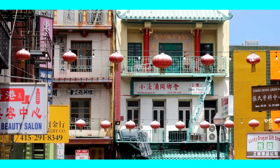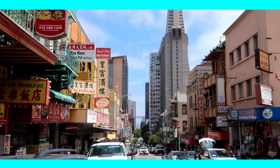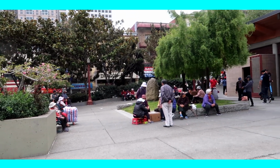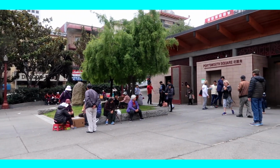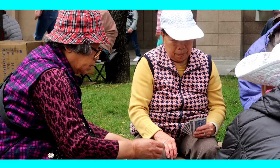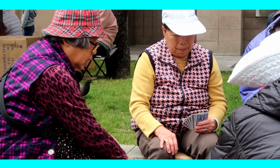Chinatown not only has interesting shops and restaurants, it also has some famous squares where you will meet the locals. Portsmouth Square is one of those squares where you'll see locals playing cards, mostly for the money since the Chinese love to gamble, play chess, or simply enjoy each other's company.